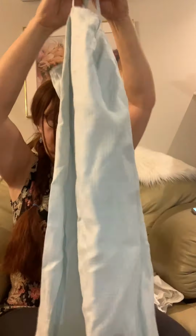Here's kind of a purpley blue, maybe a dark cornflower blue. Foxcroft, New York City. I think the fabric tag might be off. Foxcroft. It's a nice long sleeve shirt.